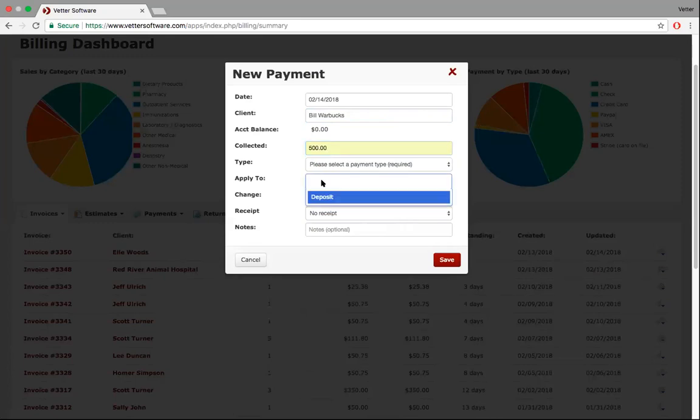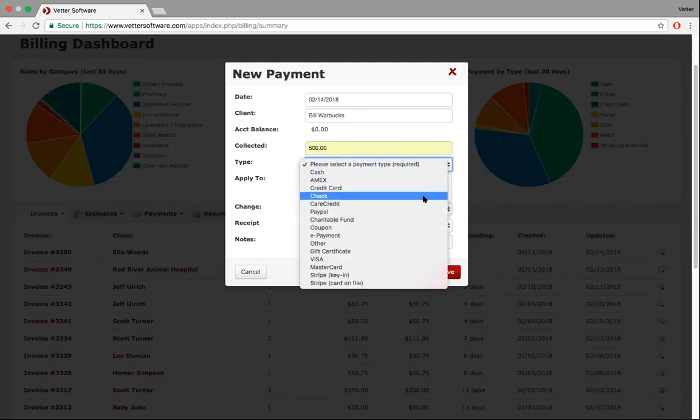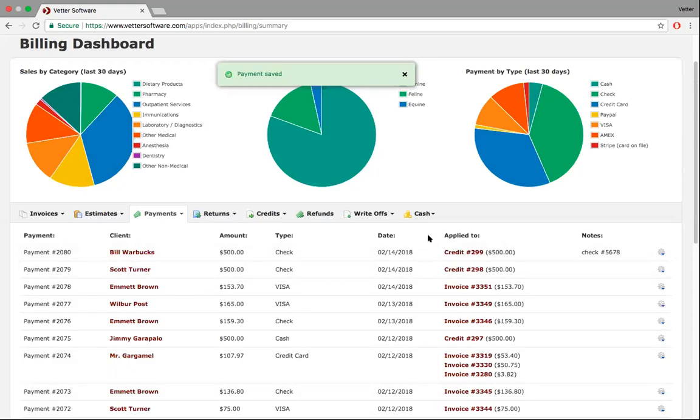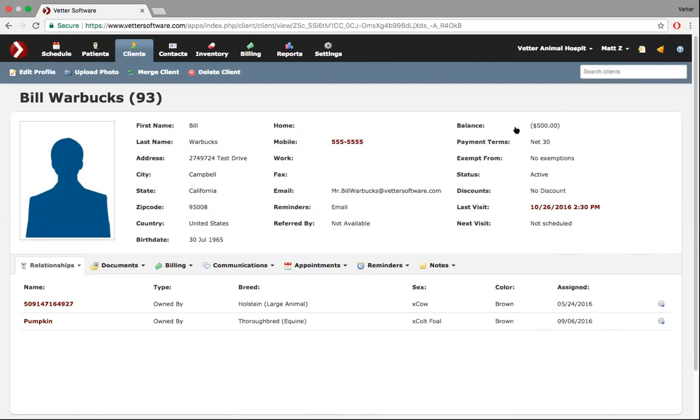In the apply to field, all of a sudden deposit comes up. We click deposit. Let's say payment type is going to be a check, for example. We'll put in a check number, just to be thorough, let's say 5678. We could also send an email receipt, print it, whatever we like. And we go ahead and hit save. Now that payment is saved, if I jump to Daddy Warbucks over here, you'll notice their balance on their account is $500 right here.